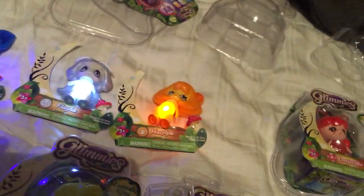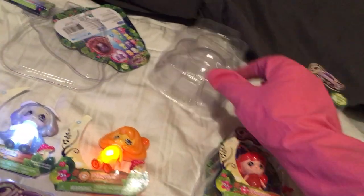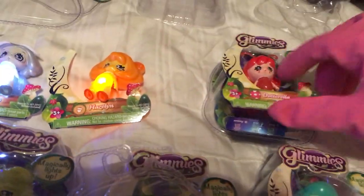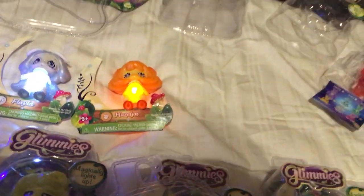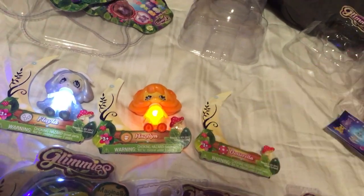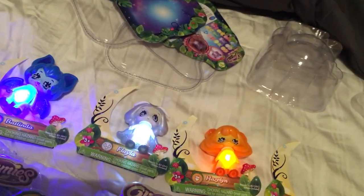With science. Okay, guys. This is Dotterella. And I bet she's going to be derived from a ladybug. I'll tell you what these are starting to remind me of. And it's not going to immediately make sense. But they kind of remind me of Battle Beasts. Now hear me out.